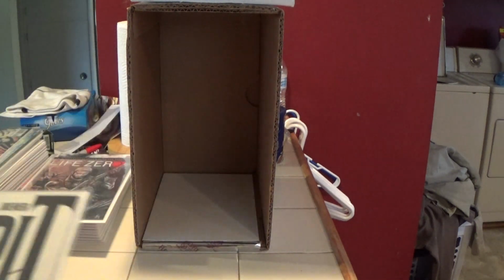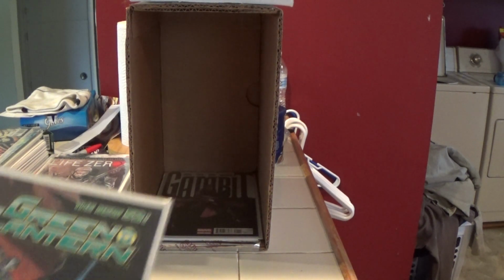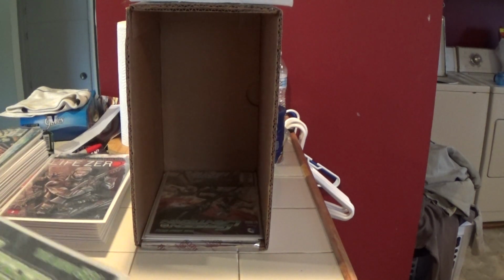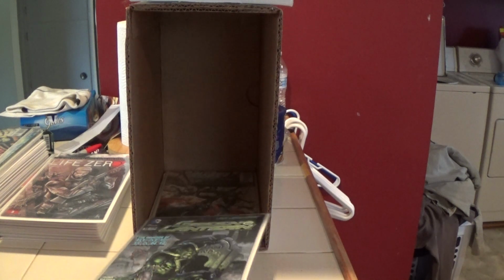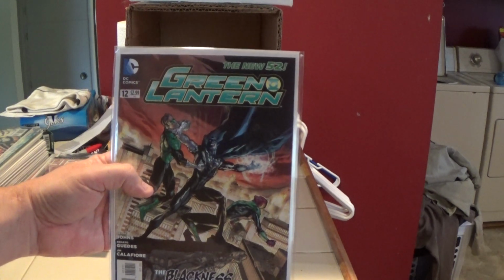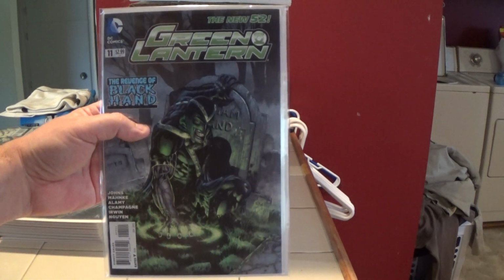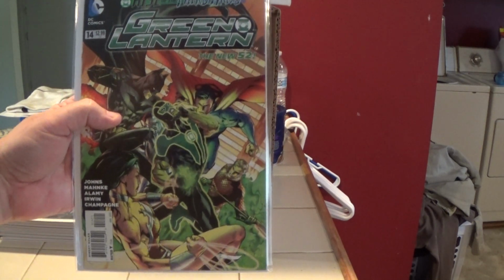I'm not sure when that's from. Okay. Green Lantern number 12, New 52. Green Lantern number 11. Here's another number 12. And here's another number 11. Here is number 14.